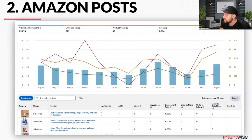of a brand that I'm an advisor to, called Bellway Fiber, a supplement brand. And this is data from the last few months. And you can see they had 23,000 impressions, 309 engagement. That means people interacting, looking at the post, spending some time on it. Product click 67, and they reached 8,874 unique customers. So it does get visibility, and I believe it does drive sales.